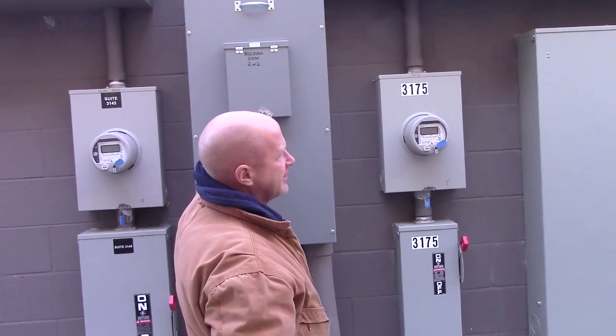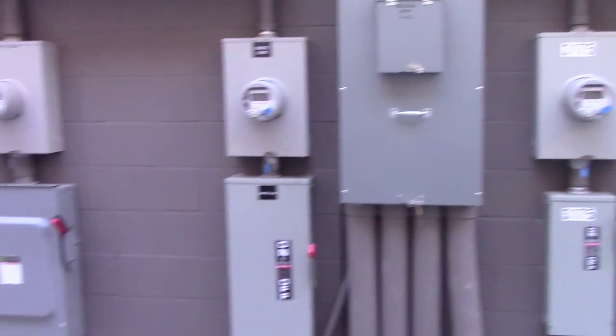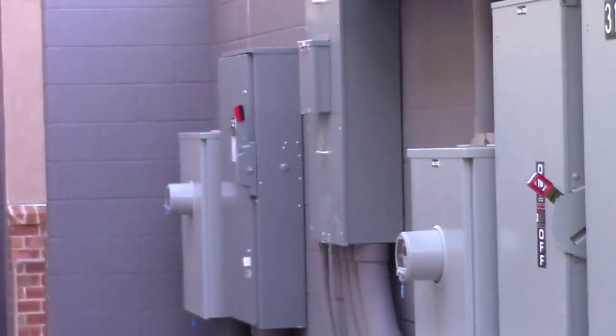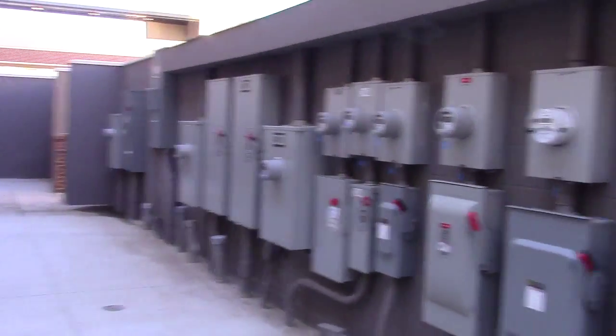A few of your retail customers, like this one down here on the end, don't come out of a trough. It goes straight back to the Georgia Power transformer.